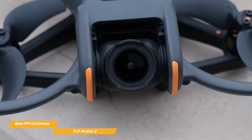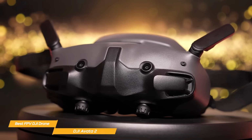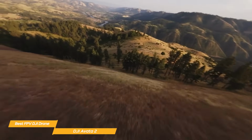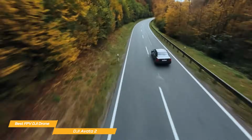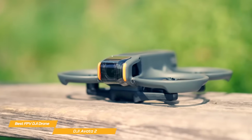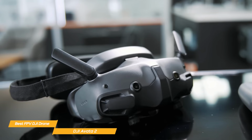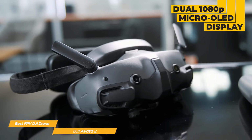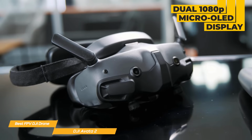One of the standout features is the upgraded O4 camera system, paired with the new DJI Goggles 3. Together, they deliver stunning 4K video quality with enhanced dynamic range, ensuring every flight is as visually immersive as it is thrilling. Shadows and highlights are balanced beautifully, offering exceptional footage straight out of the box or in D-Log-M for post-production flexibility. The goggles are ergonomic, compact, and feature dual 1080p micro OLED displays with a 100 Hz refresh rate, providing vivid colors and sharp details.